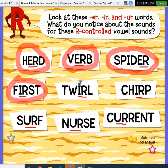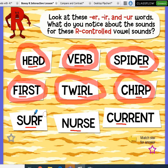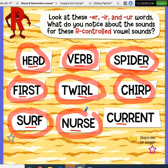What's this word? Twirl. Good. Remember, IR says the same sound. Herb. Good. Chirp, like a bird chirps. What's this one? Very good. Surf, like when you surf on the ocean. What's this word? Yeah, nurse. And then current. Current means like it's happening now.